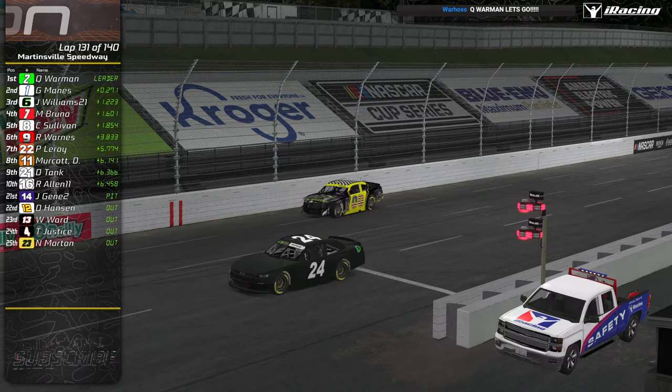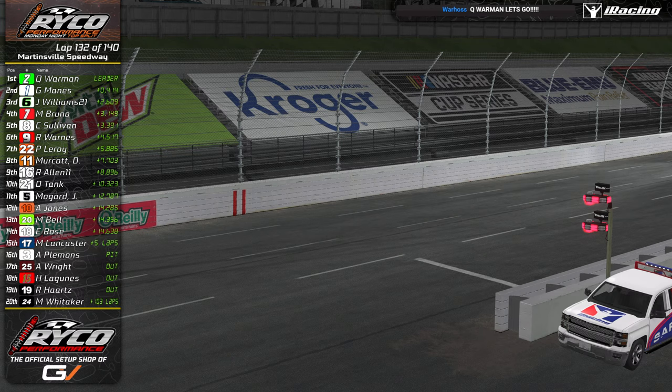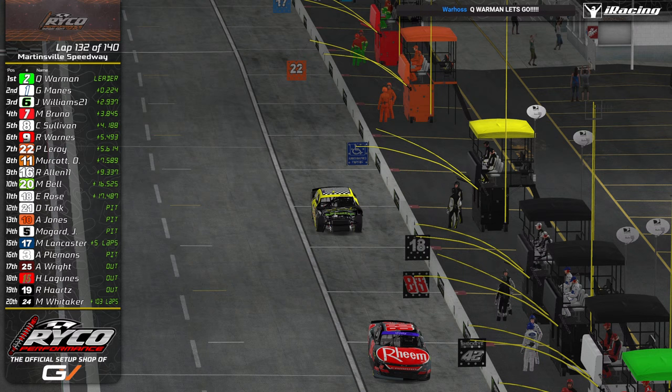This isn't like Auto Club or any of those tracks where you can really take the set of tires and make a difference. But it's unfortunate for Morgard here. But we'll definitely take a look from the chopper. Put the Burly Bird back in the air.